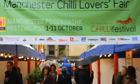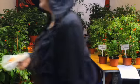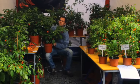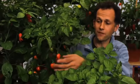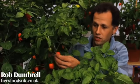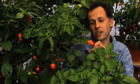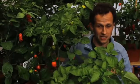Even though chili plants are tropical, they do grow in this country perfectly well. The only thing is you do have to be quite patient with them. This variety is a habanero. Specifically, it's a Caribbean red hot and it's already dropping. But it takes a good 9 months to ripen these ones. Some of the less hot ones take less time.